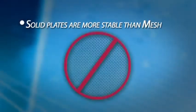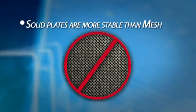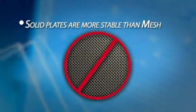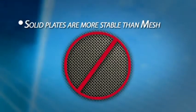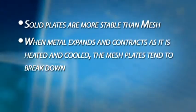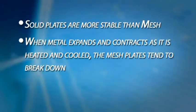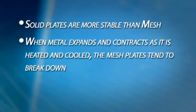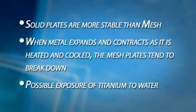They don't use the mesh plates used by some manufacturers because of the long-term problems mesh plates pose. Mesh plates seem to make sense to someone who is uninformed on the subject of water ionization because it creates more surface area to come in contact with the water. The drawback is when metal expands and contracts as it is heated and cooled, the mesh plates tend to break down, thus reducing the ability of the plates to produce alkaline ionized water for more than a few minutes at a time. These cracks also expose titanium to the water, which then creates potential health problems.